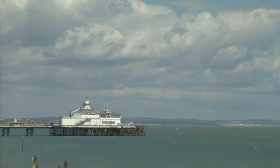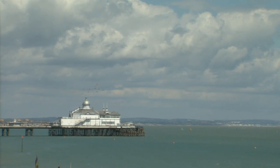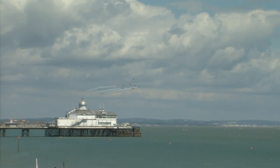And pulling. Pulling up at 400 miles an hour in Concorde.